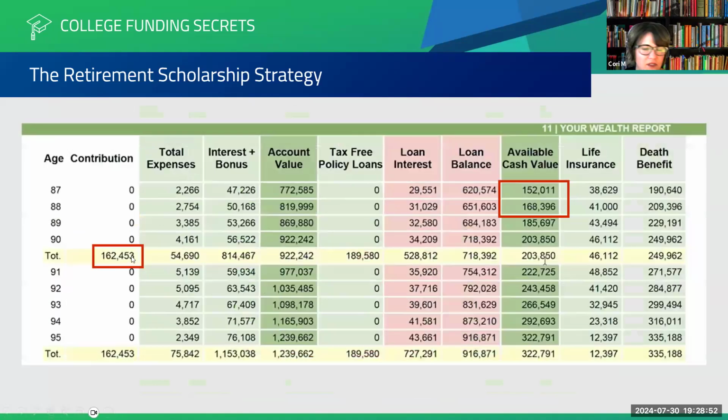Here's that same 162,000. We're spreading it out over 10, 15, 20 years. So we spread the loan payments out, and then we still get that money back in retirement. We just have to wait a little bit longer. It's going to take us a little while longer to get that full refund of college costs. We're going to be in our late 80s instead, at that 1%.